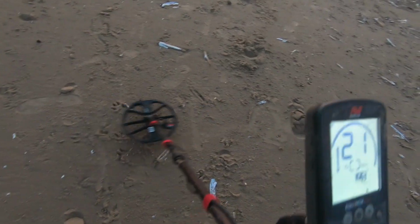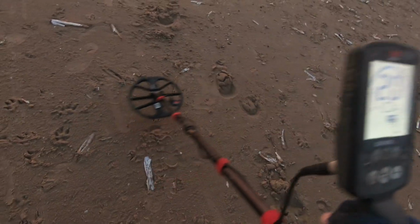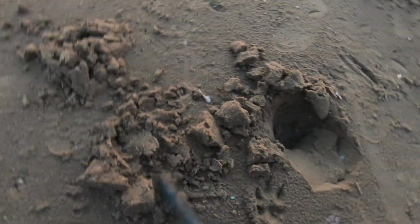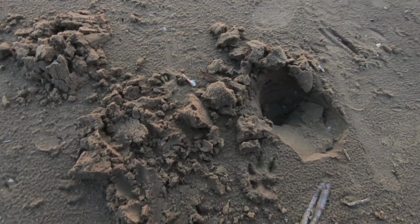Hi guys, we're getting another target here now. It's a bit on and off, coming in everywhere between 18 and 23. So I'm gonna dig it. And it's about there. Let's have a look. I believe we've got it out. It's only relatively small. And we've got it. About a minute.